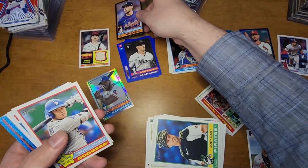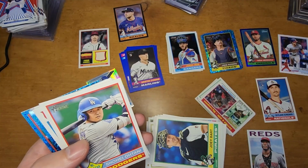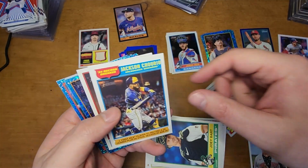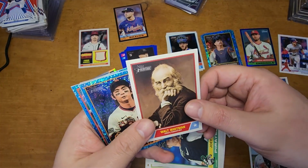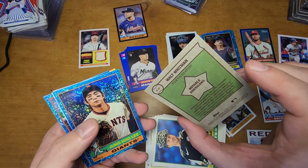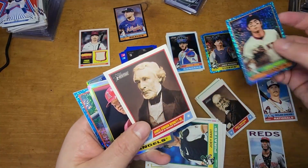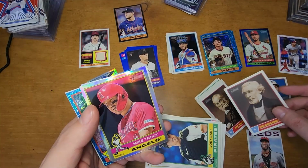Matt Olson on the black. I have to look at the odds for the black, but they were not easy pulls. Shohei Ohtani, All-Star. Jackson Chourio on the record breaker. You get two of the interesting people, notable Americans. Jung-Ho Lee on the blue sparkle. Bennett Sr. on the notable Americans.